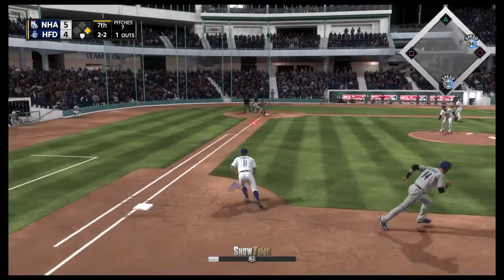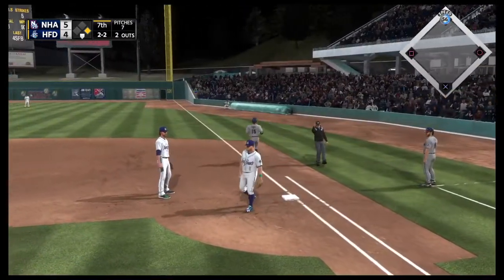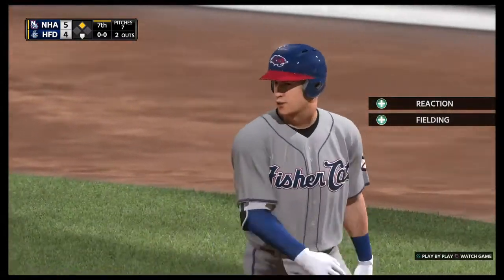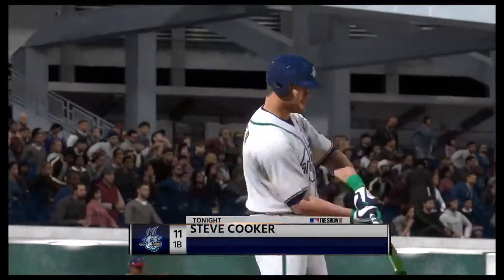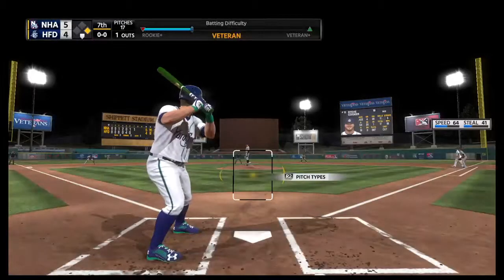Attempt here, and he'll take this over to the bag for the out, but meanwhile the runner moves into scoring position at second. So a big moment here, and standing in, Steve Cook, and he does so representing the possible go-ahead run.